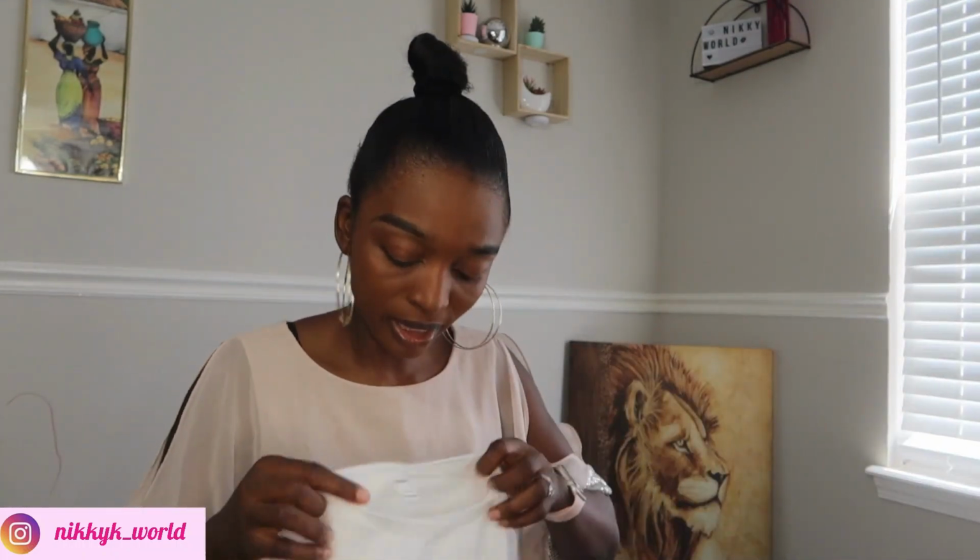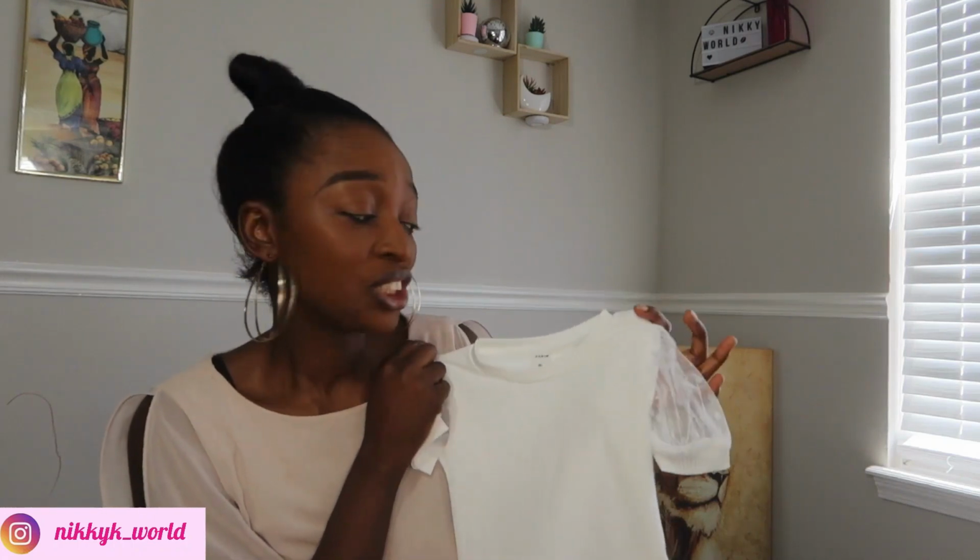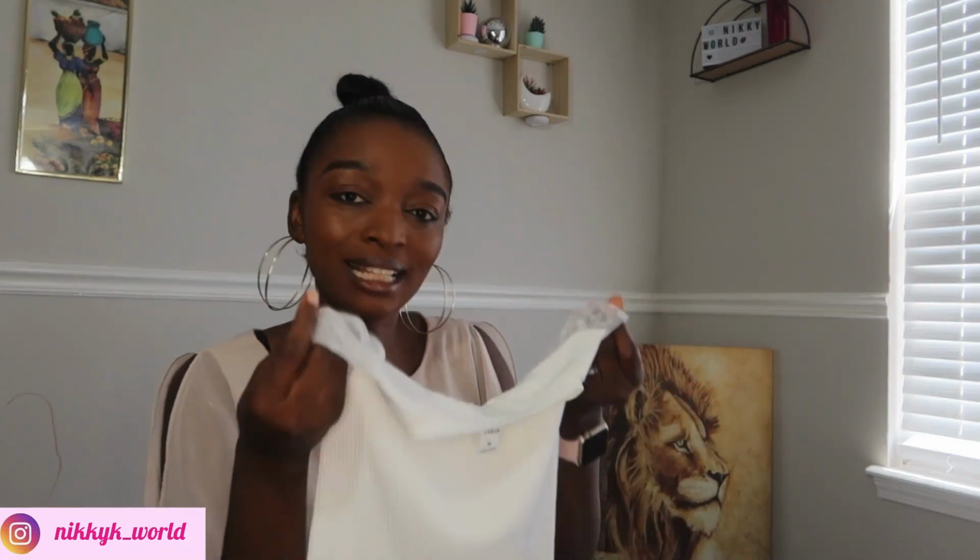I love the design on here. I love the cross back. It's cute. It looks really cute on the model. That's why I got it. So this is a size 90. She's gonna be putting this on pretty soon, like ASAP. This has like the lacy stuff on it. I love the fabric. It's not so bad.